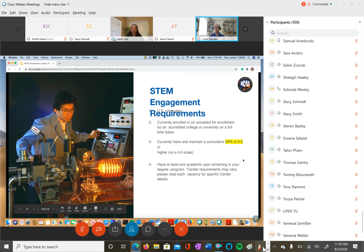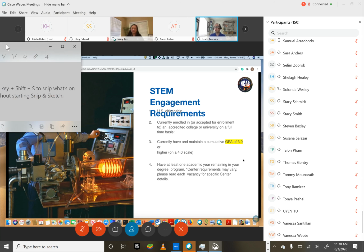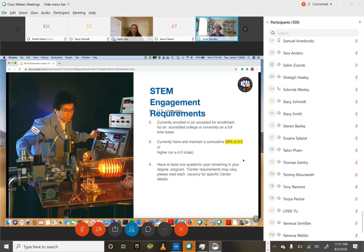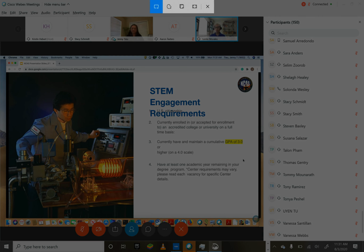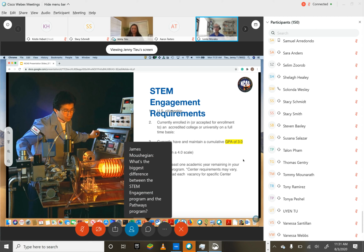Remember, Pathways was one to two semesters, consecutive. You decide how you want to do it, and as long as you complete your 640 hours, that was Pathways. With the STEM engagement, the requirements are a little bit different. As you can see right away, you need a 3.0 GPA. You need to be a U.S. citizen. You need to be currently enrolled in a university or a college, and seeking a degree. You also are only here for one academic semester.